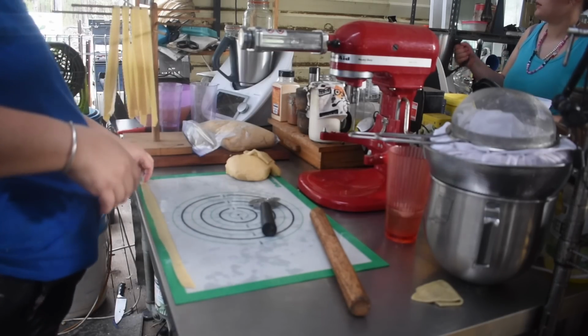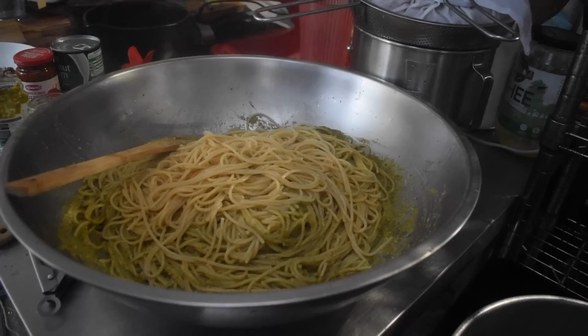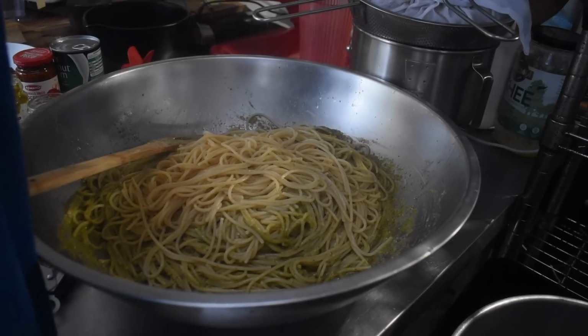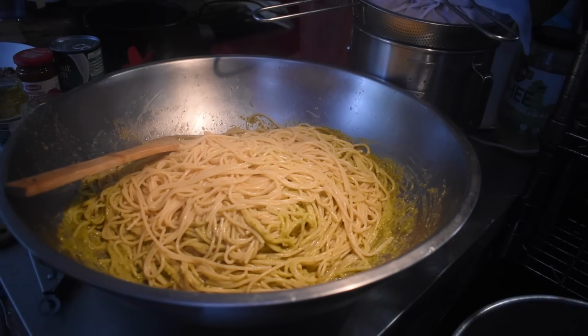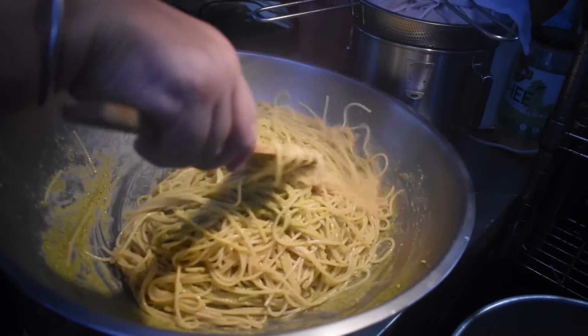Then we did dinner. So all that's done. We've got the pasta sorted. So we're going to do dinner. The kids requested basil pesto pasta, which I've made quite a few times. I show it on the channel. There's a short for it.